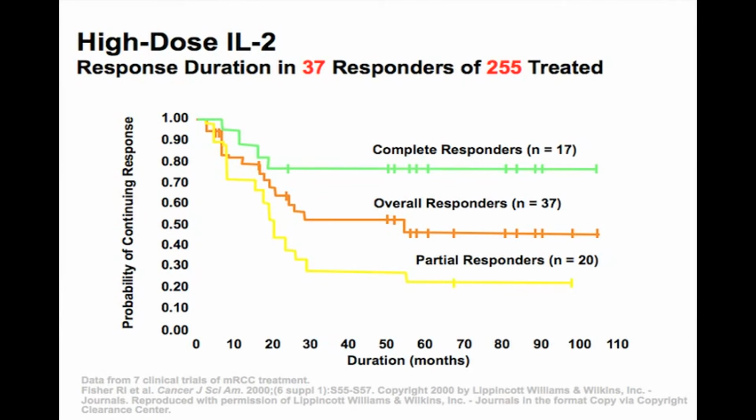So this is the high-dose IL-2 data on a total of 255 patients. 37 patients actually had a response. Of these 37 patients, 17 had a complete response. But please note, of these 17 patients, 80% of them lived up to 10 years and beyond. For those patients who had only a partial response, there are 20 of them in total, only about 25% lived almost 10 years. So really, IL-2 therapy offers long-term survival potential for patients.